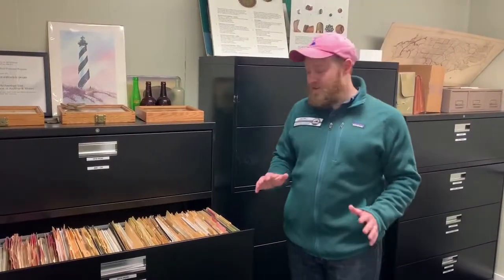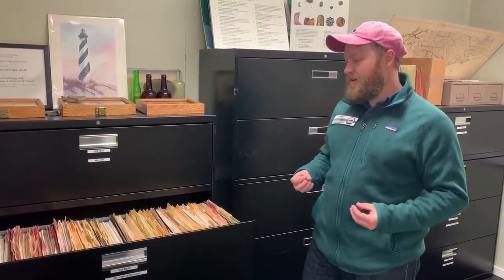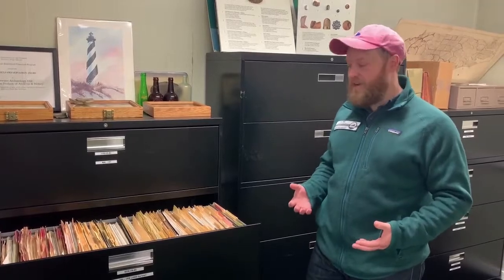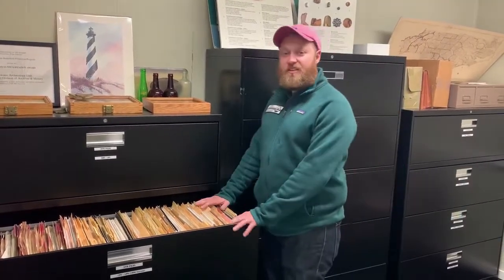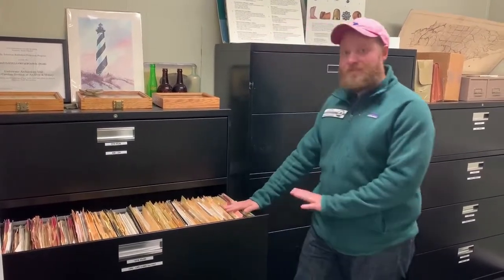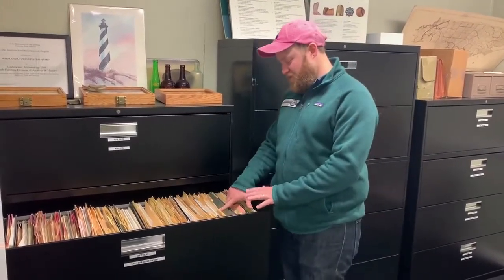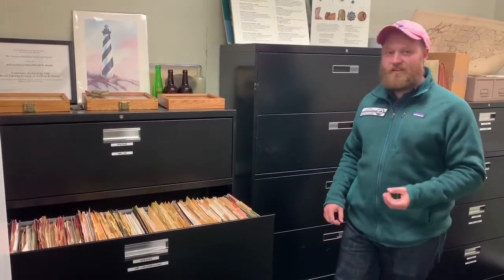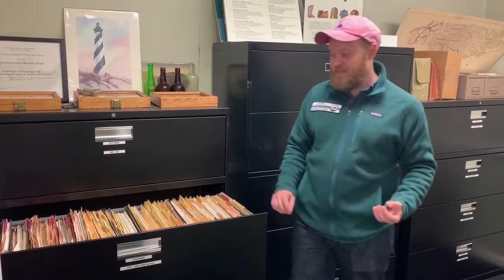So in order to understand our state's submerged cultural resources and how best to respond to an exposed shipwreck or an archaeological site found by the public, we maintain an extensive shipwrecks archive. Now, this is all digitized, however, if you want to, it's open for research by request, and it's something that we use to better understand the wrecks that we find on a daily basis.